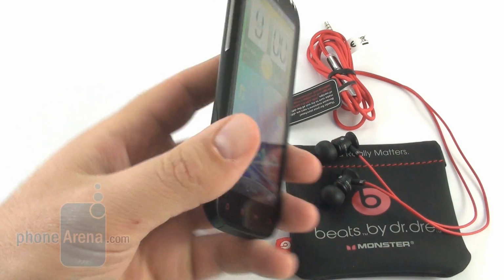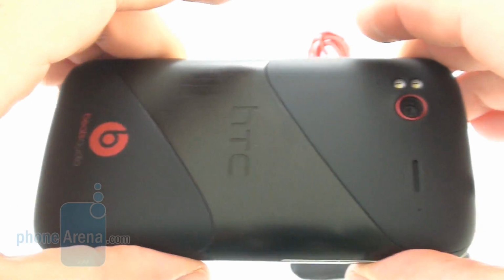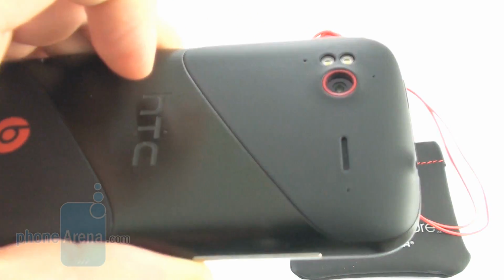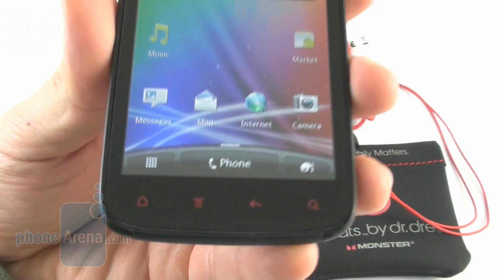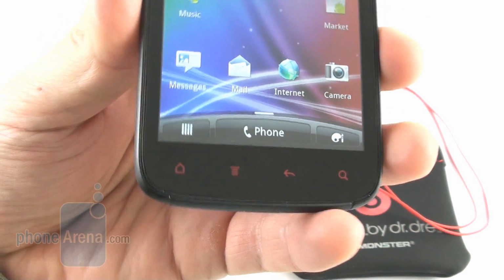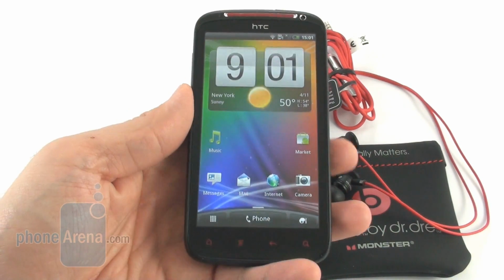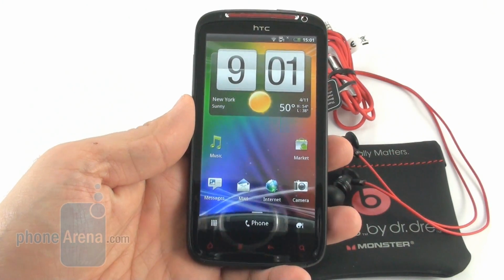The design differences are in this red Beats Audio logo here on the back, and the red highlights like the red camera ring here on the 8-megapixel camera with dual LED flash, which is capable of recording 1080p HD video. We also have a red earpiece grill, and the soft touch capacitive buttons are also red and lit up with red LED lights. The display is with 540 by 960 pixels of resolution, pretty good pixel density and viewing angles, and vibrant colors, but could be a bit brighter outside under direct sunlight.